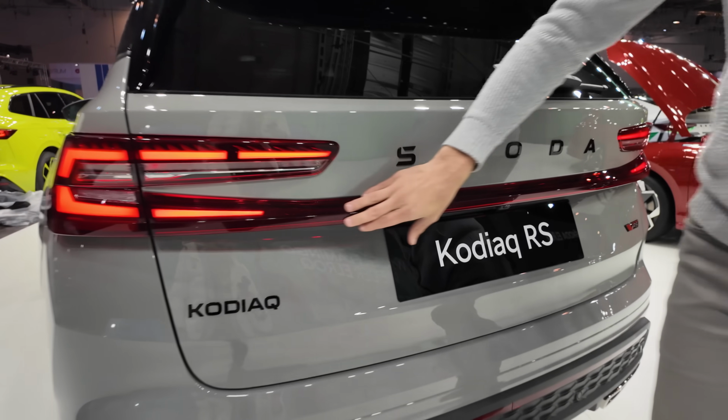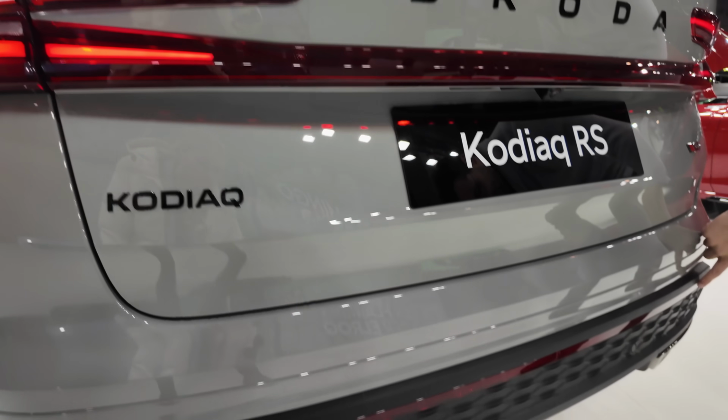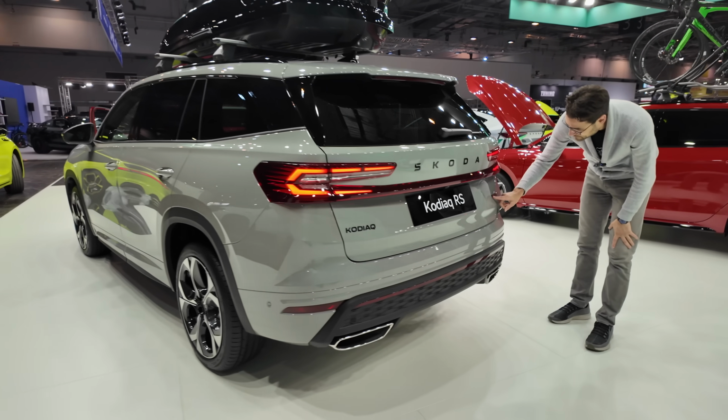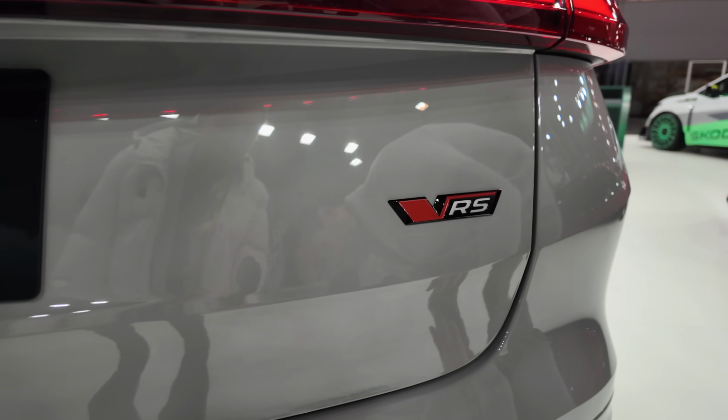Then towards the rear we have the modern tail lamp signature and this red strip that goes all the way through, but this is not illuminated in the middle part. And it's also typical for the RS or vRS models that you have this reflector in the lower part. Then there is a newly designed vRS logo. We can also see it right here. And let's take a look.